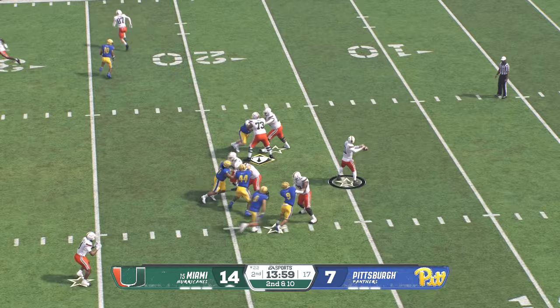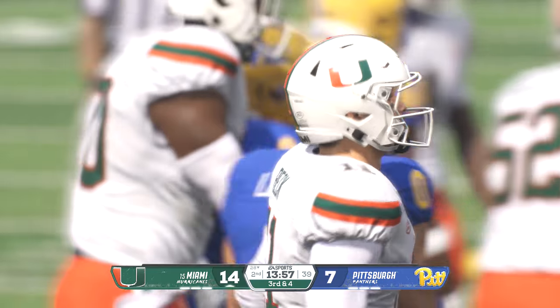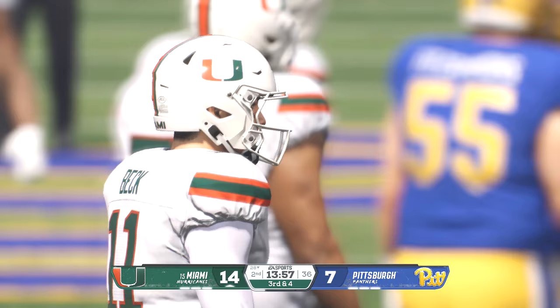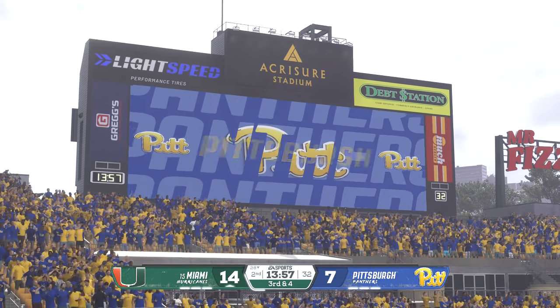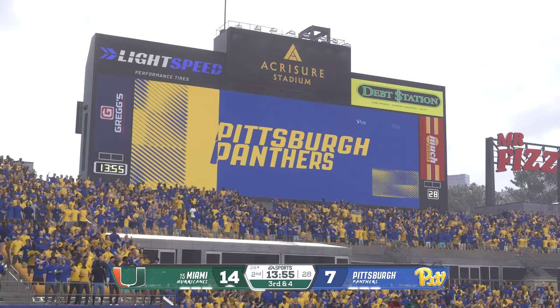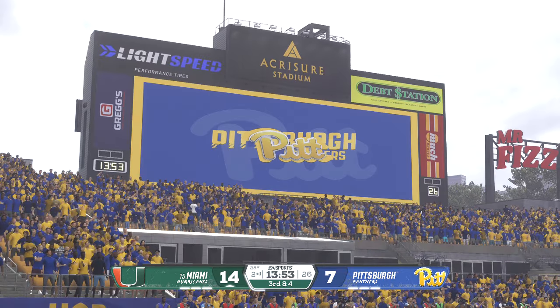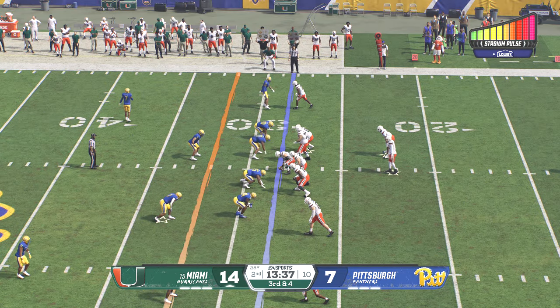Dropping back. It's Beck. And a short pitch and catch to the tight end. And he heads out of bounds after gaining a few yards. The thing about this tight end is he is not only a great blocker, but shows here early in this game he can make great catches as well. So from the 28-yard line, it's a 3rd and manageable here.